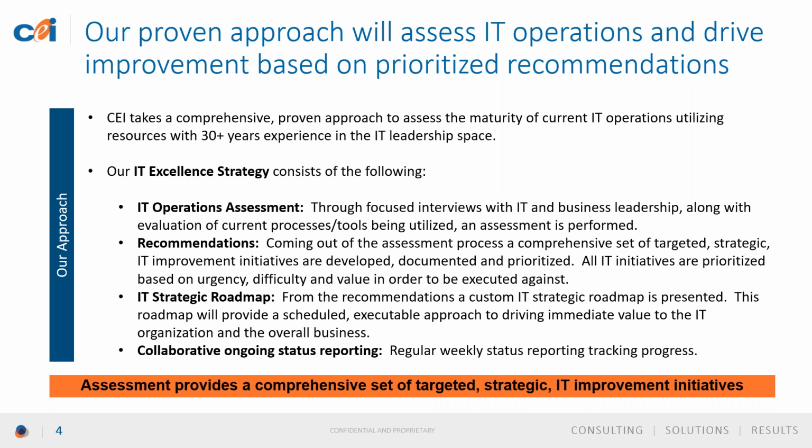And so that strategic roadmap is a great thing for you to use. There's multiple ways this can be done. You can take that roadmap and execute on it yourself. Most of the companies that we work with actually ask for some assistance from us in driving and leading the execution, but they use their own internal teams to execute. Another option is to have CEI come in with the team and actually implement and execute the full approach. So you can go one way or the other there and use as much or as little of our assistance as you feel necessary to drive out that roadmap.